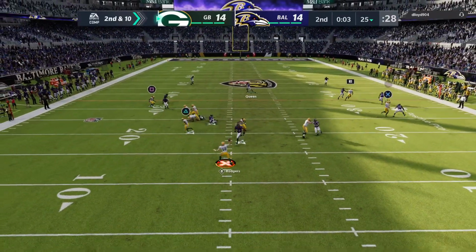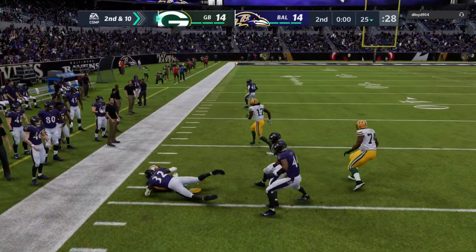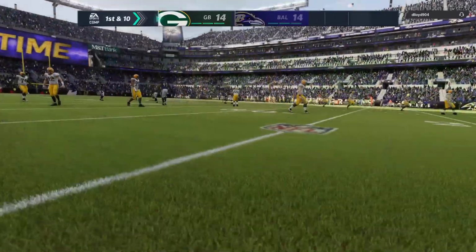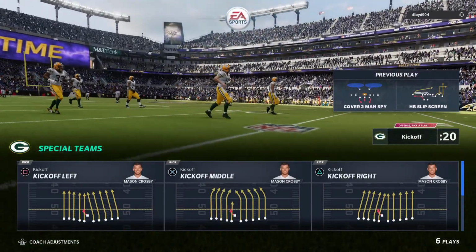A final shot before half for Rodgers. Now they go screen, it's complete. He'll have a first down past the 40 and all the way up to the 46. So we've hit intermission. It's halftime. This is the NFL, and it's a presentation of EA Sports.